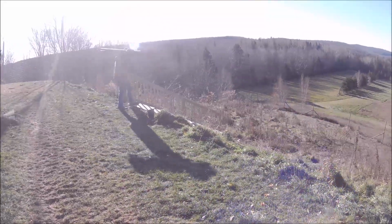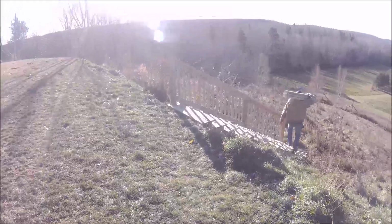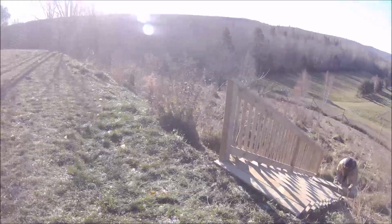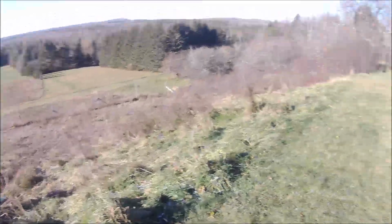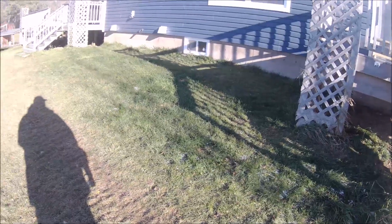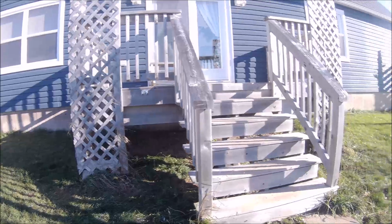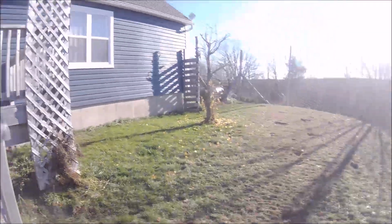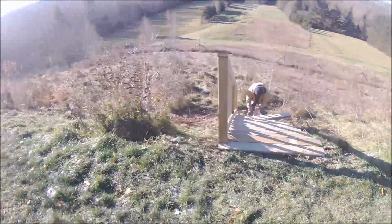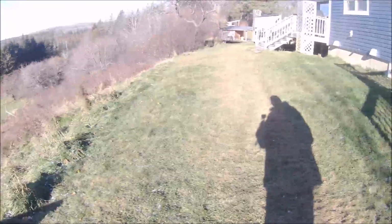We got the carpenter here finishing up the stairs so that my wife can go down there and get all the poop. What's going on up there? Okay. So this will really help us a lot, being able to get down these stairs. Here they come, the beasts.